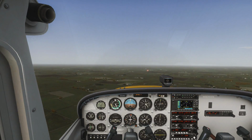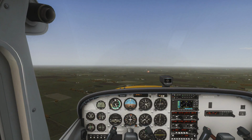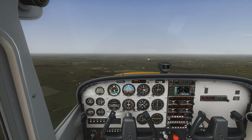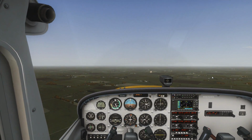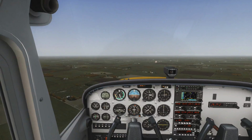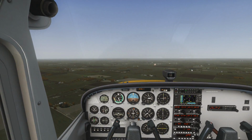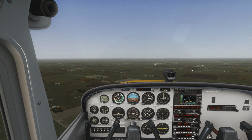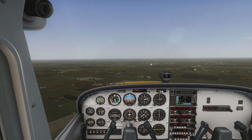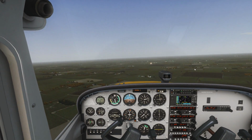Airport elevation is 900 feet. Although really I should be setting this higher, because we need to go around, which the go around altitude was actually 3,000. Alright, let's work on getting down a little more now. Get my hands free. Alright, there we go.